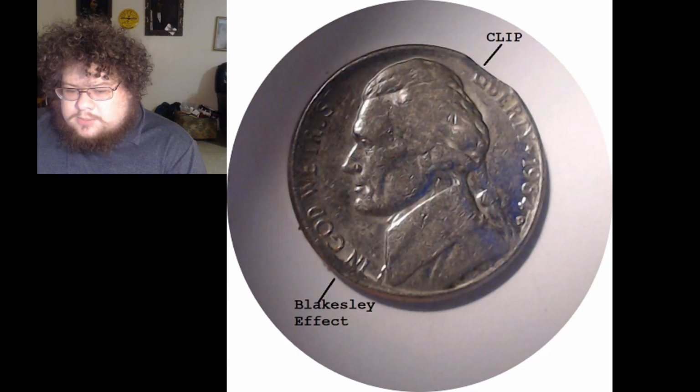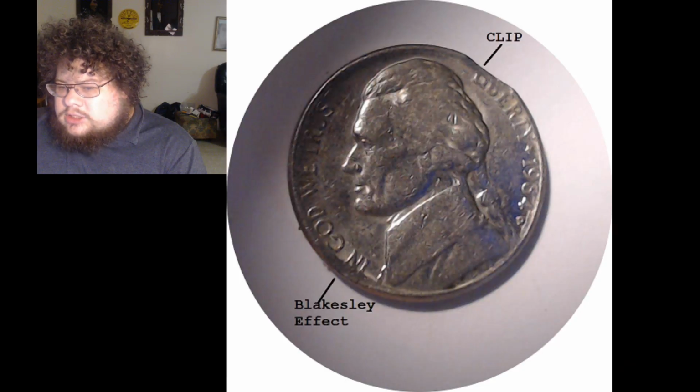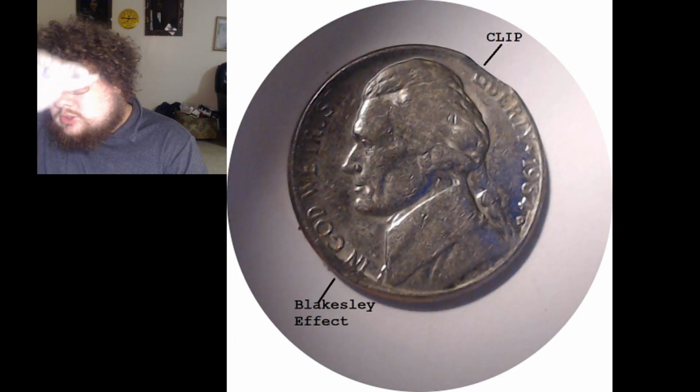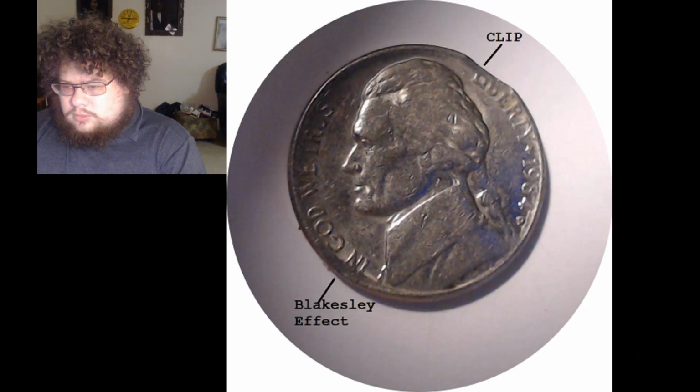Oh, I forgot I also picked up some cool errors while I was at the coin show. Nothing major, but a few cool things. I picked up some cuds actually. A couple of them may not be listed on cudsoncoins.com, so I need to send them in probably. But I picked them up dirt cheap.